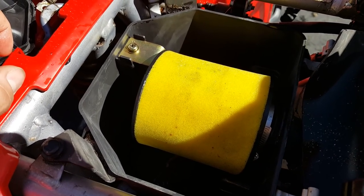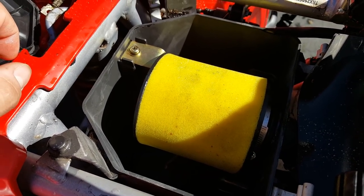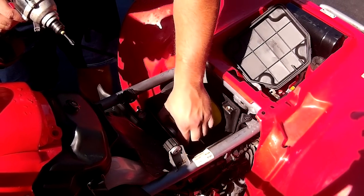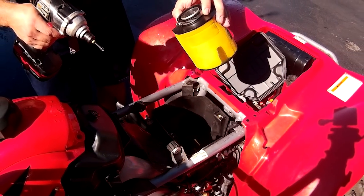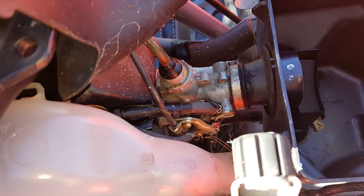I have the new filter, so I might as well put it in there. I'll keep this one with the quad and give it to the owner in case he gets that other one dirty. He might be able to reuse this one, but it's better safe than sorry. I put a new filter in there. This one's still really old. So I got that filter out of there, and our carb is right here.